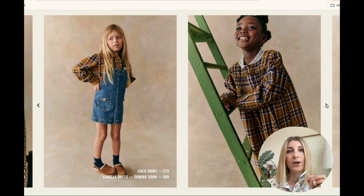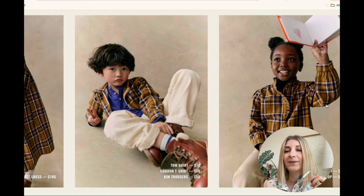Here you can go horizontally on this lookbook. I would say this lookbook has a more interactive, dynamic structure than a lot of the lookbooks we've seen from Cezanne, which usually you just scroll down.